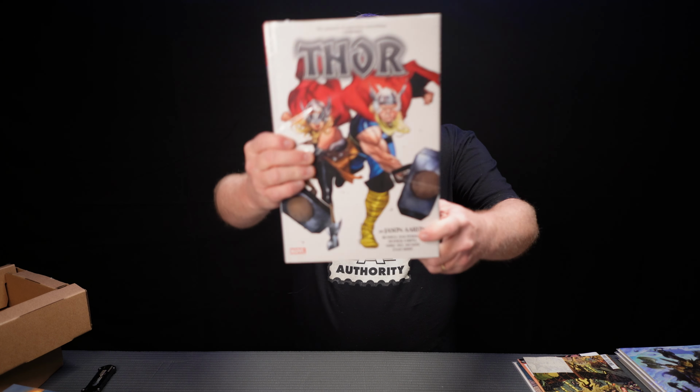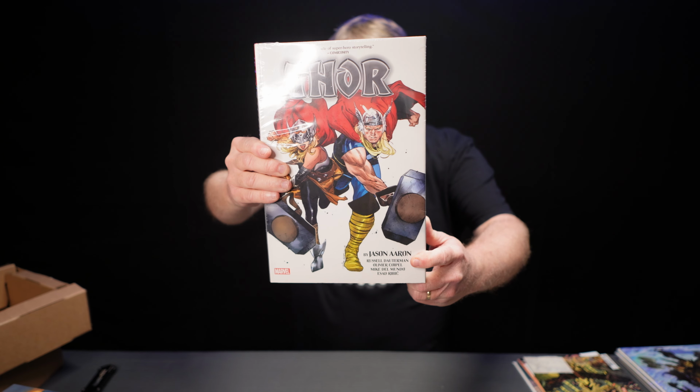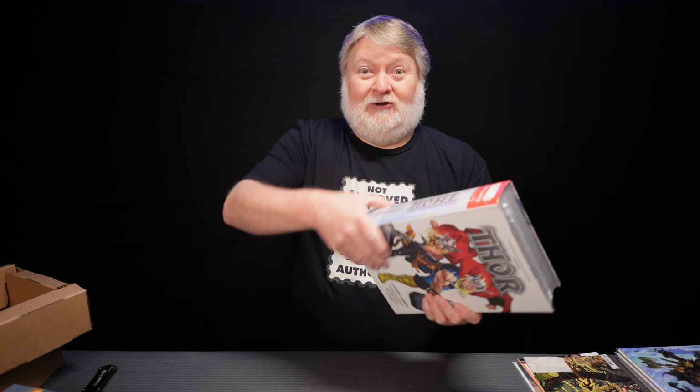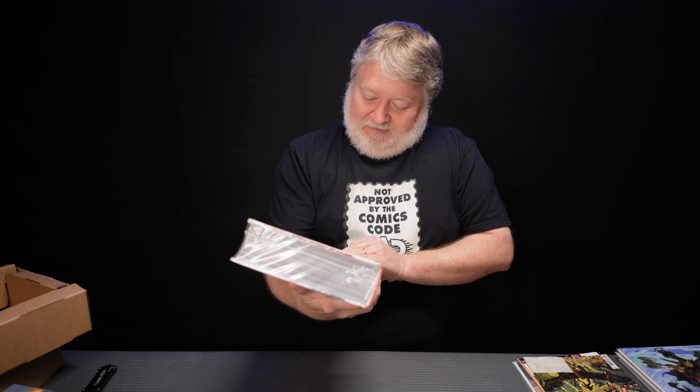This is Thor by Jason Aaron. Speaking of Jason Aaron, Volume 2, which I have not read any of this material yet. I read Volume 1, liked it a lot. So yeah, you got great art here. Olivier Coipel, you got more Esad Ribic, and Russell Dauterman is probably the bulk of the art in here, and I love this guy's stuff. So yeah, looking forward to reading this one. Another one that will probably push itself to the front of the line.